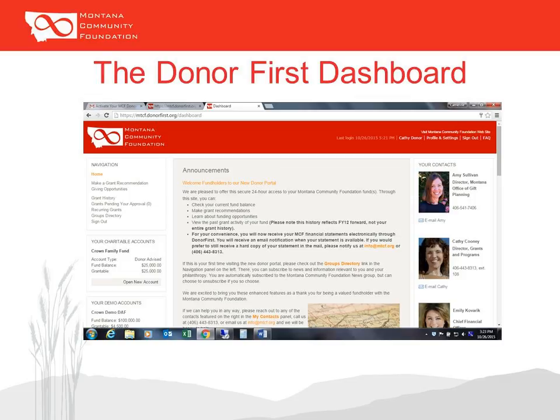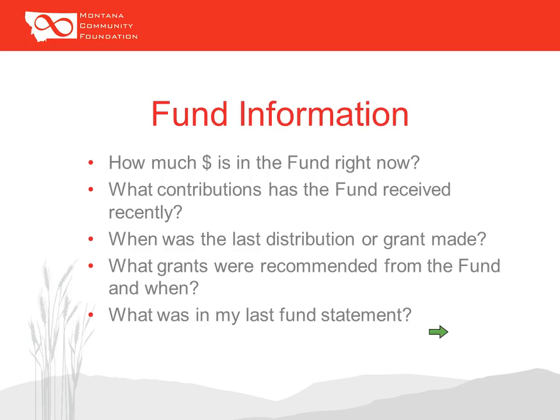Now let's talk again about the fund information that you will be able to access on this portal. First of all, how much money is in the fund right now? We get that question a lot, and it will be really nice now that nobody has to call or email before a board meeting and say, oh, well, how much is in my fund right now? You will be able to go online 24/7 and get up-to-date information.